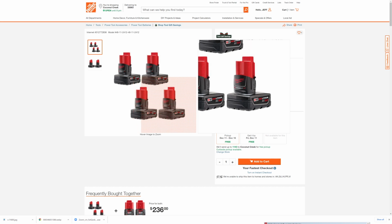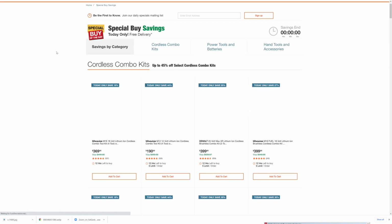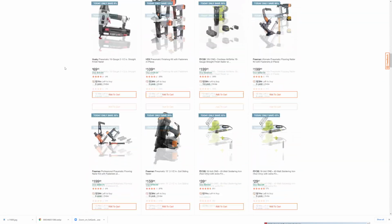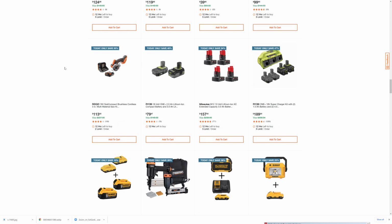The problem is the XC 3.0s don't last long. You're lucky to get 2 to 2.5 hours, 3 at the very most, out of it, which is why I go for the XC 4.0s. So that's why I don't really like this. We do have a couple of 3.0s, but I'm not going to be buying any more of them. Any of those types of XC batteries in the M12 platform that I buy going forward are all going to be the bigger ones, like the 4s and the 6s. Those are the ones I really like.